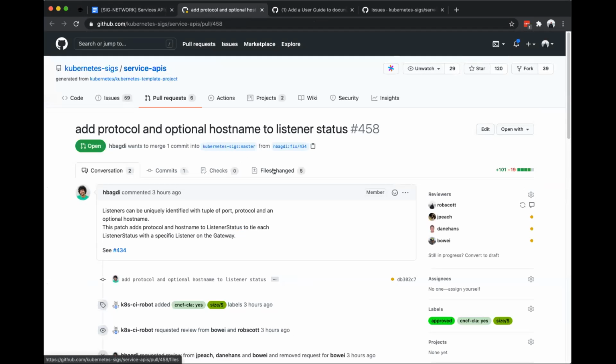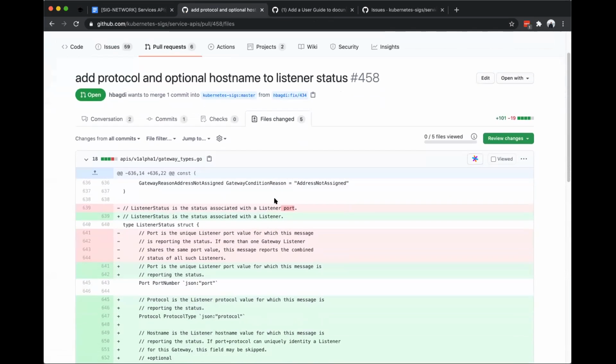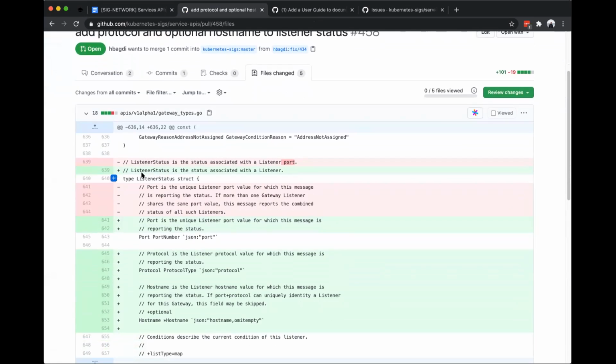The next one is, I think, pretty straightforward. This was from pre-alpha API review feedback. We got some feedback that with our updates to listener, port may not be sufficient to uniquely identify a listener. Harry, you can actually provide context here. Yeah, so the previous comment was, port is a unique listener port for which the message is reported the status. And if there is more than one listener that shares the same port, like imagine a TCP and a UDP listener sharing port X, then the combined status of such listeners is reported in a single listener status element, which creates a lot of confusion.